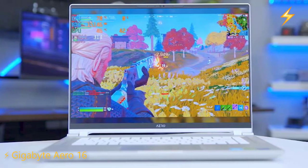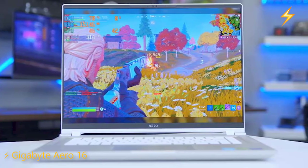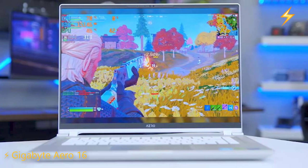Note that this laptop is not made for gamers. It's made for creators who want to do their high-end tasks with casual gaming. Overall, this laptop offers great value for money and is the best choice for creators.